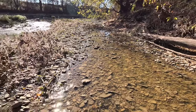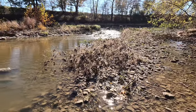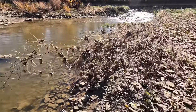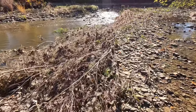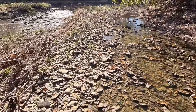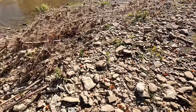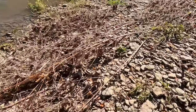All right, we have made it to another gravel bar. We're at the rapids. Used to seem like there's always been a huge pile of brush right here, so maybe something's over here. Oh, piece of one, it's all kind of wore out looking.